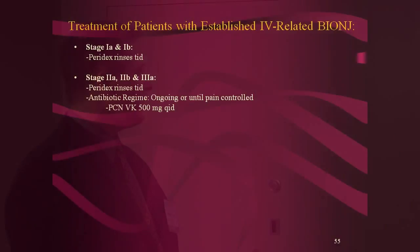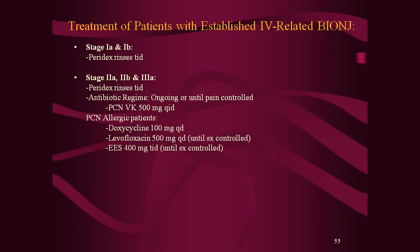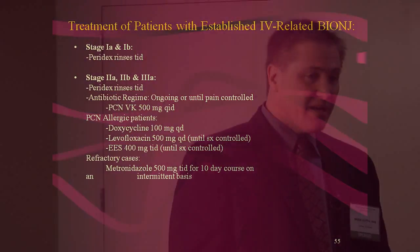Certainly penicillin VK usually is a good drug, so if a patient has ongoing pain or infection, then penicillin is not bad. If you have someone who's allergic to that, doxycycline is not bad, levofloxacin, erythromycin is not bad, and metronidazole can be added for gram-negative coverage. There have been different studies that show clindamycin doesn't work as well. Oftentimes if someone is allergic to penicillin, we give them clindamycin. In this case, clindamycin may not be as effective, so that's not usually one of the first-line drugs that we use for someone who's allergic to penicillin.